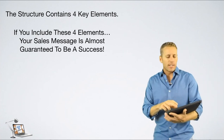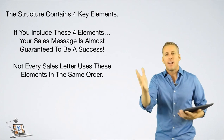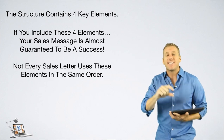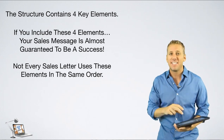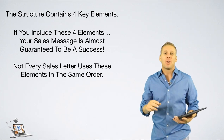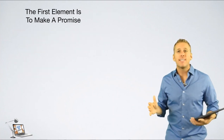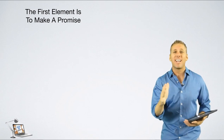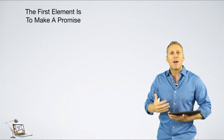So let's take a look at the first element. And again, I just threw it up there for you. Not every sales letter uses these elements in the same order. You can mix and match them, but they do have to be in the sales message or it doesn't work. All right, so the first element, which you're probably very familiar with, is to make a promise. All right, you gotta make a claim. You have to promise them something better than where they're at right now, right?